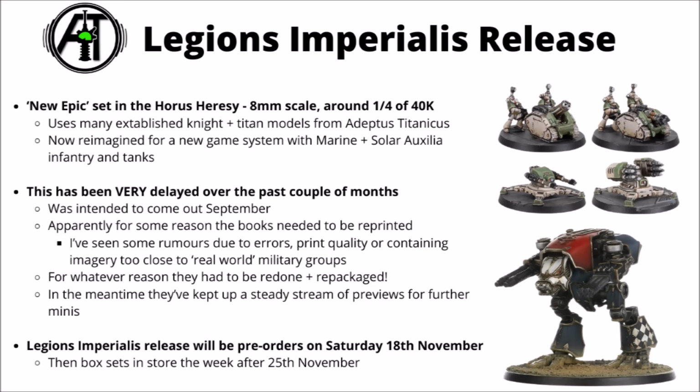Games Workshop's been extensively previewing the system over the past few weeks, showing off lots of new models and various snippets out of the game rules. And the system uses really quite a lot of established Knight and Titan models from Adeptus Titanicus, and some of the Aeronautica Imperialis models that are relevant for the setting, though it does sort of look like it's just eclipsing both of those games a bit now. Lots of the other Aeronautica stuff went out of production when this was announced.